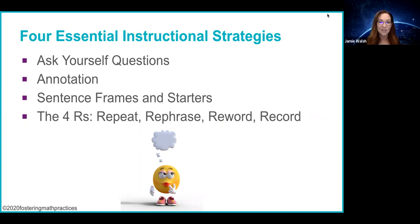The second strategy is annotation. And when we refer to annotation, it could be marking text, it could be creating tables, charts, graphs, diagrams. But in today's routine, we specifically want to get them to make math visual with some sort of a diagram or drawing that represents the important relationships in a problem.